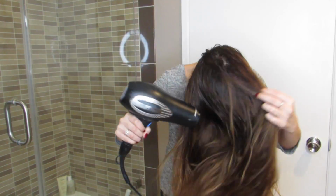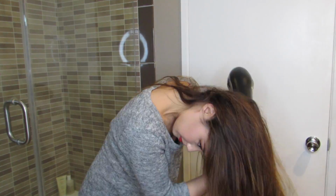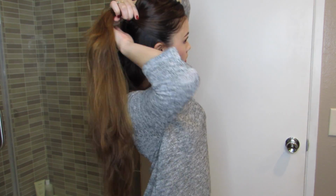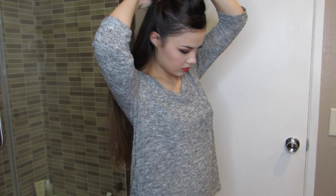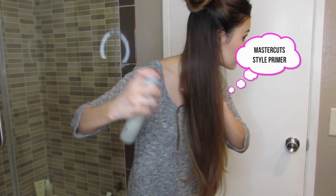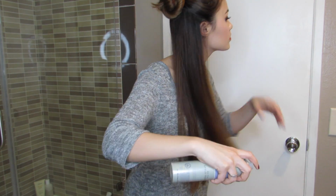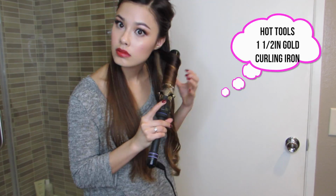Okie dokie artichoke. I am moving on to my hair, so I'm just going to finish drying it by blow drying it. I like to flip my hair upside down to give it more volume. And then once it's dry, I'm going to section it off and also spray it with some heat protectant. So I'm making sure that my hair is protected from the heat I'm about to apply to it. And then I'm not doing anything really crazy here.